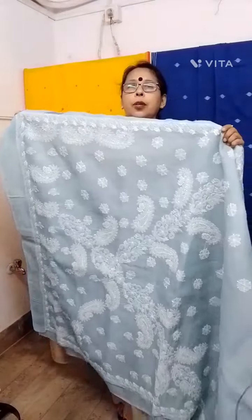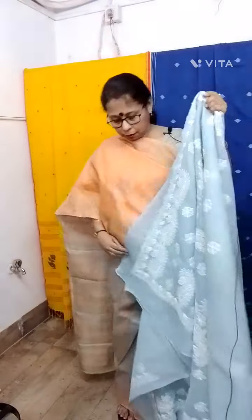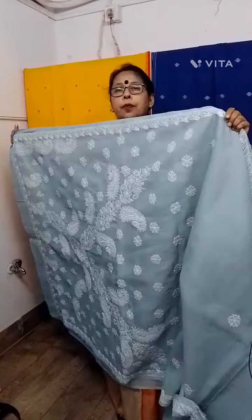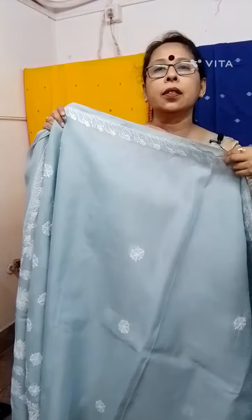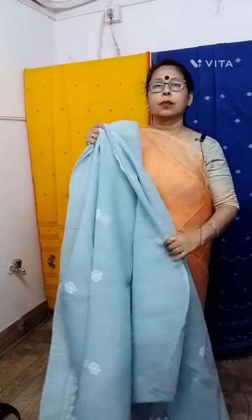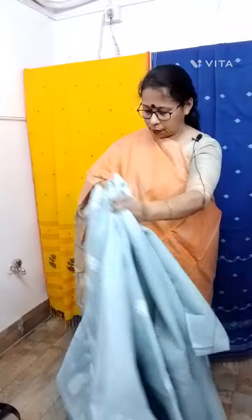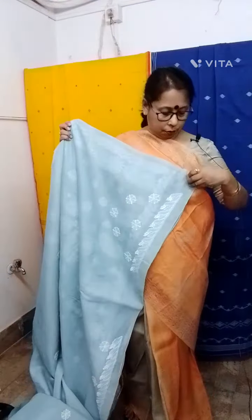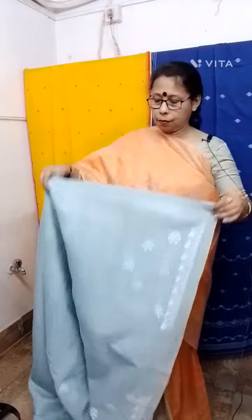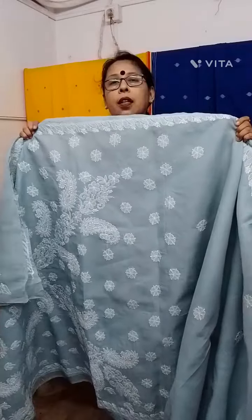This is the work done in the pallu. It's a bit different from the others. The design, the pattern of the pallu of this saree is different from the previous one. Both sides, this is the border, and all over this type of butta. And here is the blouse piece. Pearl jewelry or stone jewelry will nicely go with these sarees. The price of this saree is 3100.